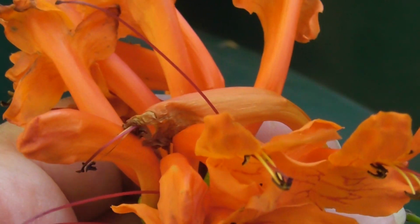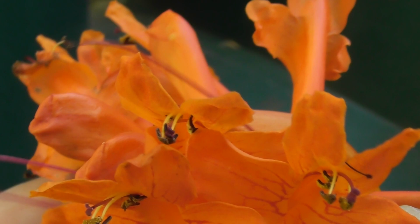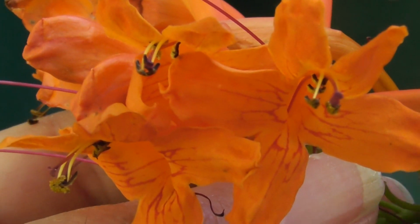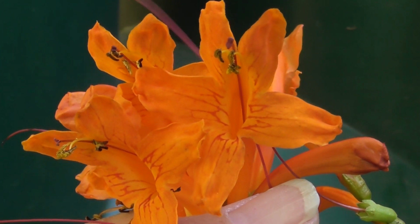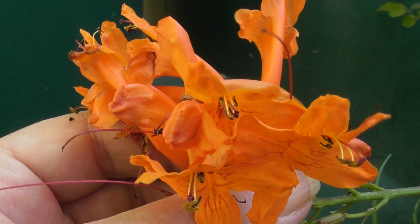I think I should plant dozens more. I've got about a dozen in pots. I bought a yellow one too off eBay, so there'd be a bit of variety. They're Cape honeysuckles from South Africa. So pretty. Gorgeous.